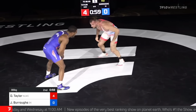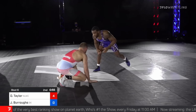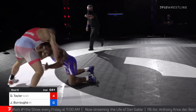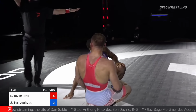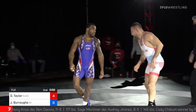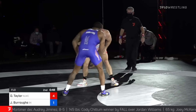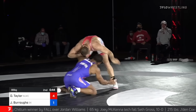Go get it. Right down, JB. Left hand. Circle back the other way. A minute now. And now getting some reactions is JB, but those aren't points. And he's going to get the one. Make it 4-1. 50 seconds to go. So 3 points out. Jordan's going to need a takedown and a one to tie this up, or to take the lead by criteria outright.